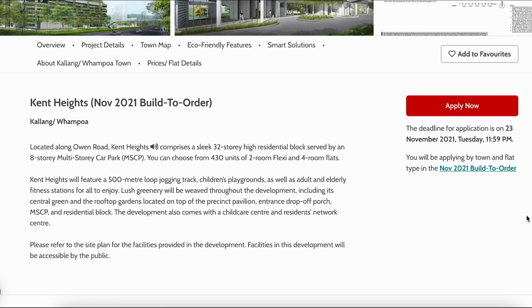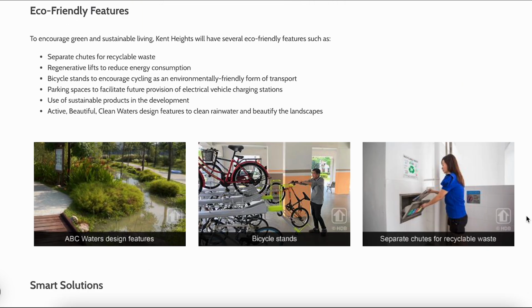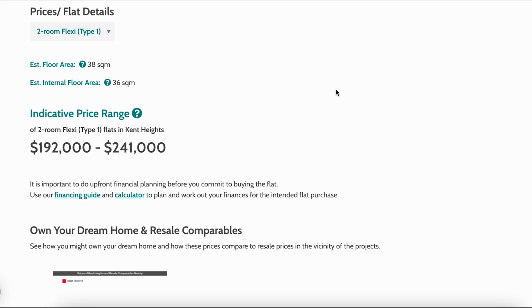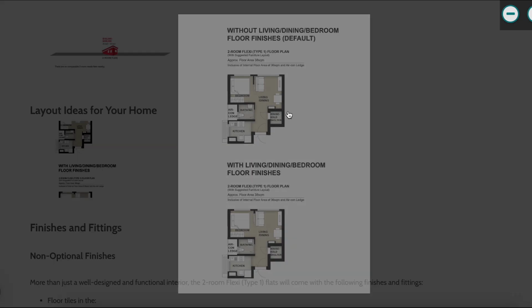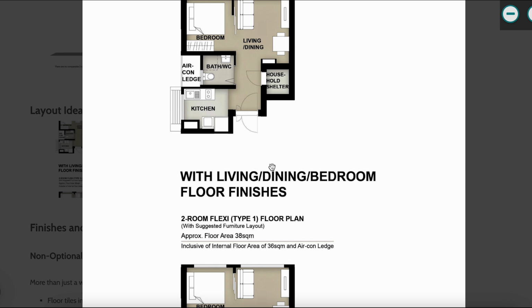So Kent Heights, I went through the site location and financing for my previous 4-room flats, right? This time I'm going to go to the 2-room flexi flats. So let's go to the 2-room flexi type 1 first. So estimated internal floor area 36 square meters, price range 192 to 241,000 Singapore dollars. And let's take a look at the layout for the flexi type 1 in Kent Heights.